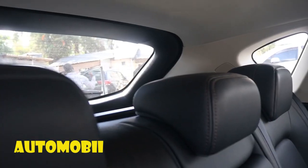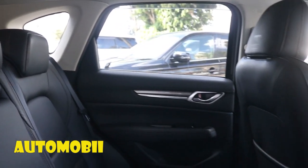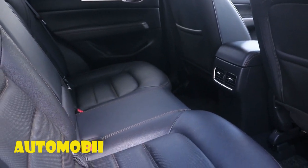The second row seats, of course, have sufficient knee room and headroom. If you're a taller passenger, you don't need to worry that you might feel cramped or uncomfortable while riding in this car. Of course, as for practicality compared to other compact SUVs in the category, its boot space is not very spacious, but it is wide enough, big enough to hold a cargo of different freight.